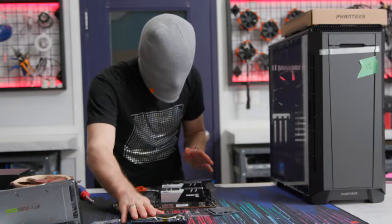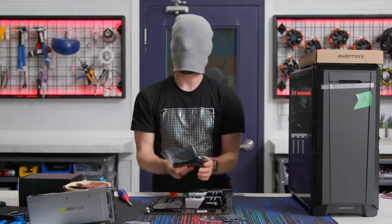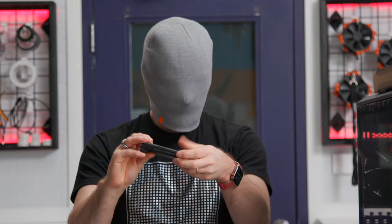I can do this. Oh, my breath is very warm in my face right now. This is not designed for this. Okay, now I believe there's two screws on one side of this and three screws on the other. And black is a color that is extremely difficult for me to see through my veil here.